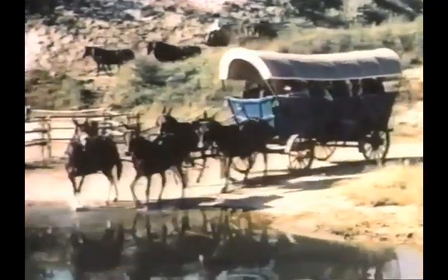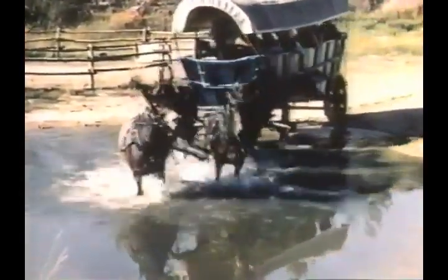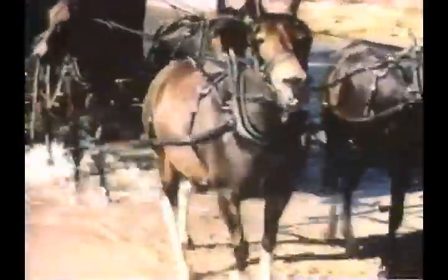Along with the mules that pull our covered wagon, there's a hinny in the harness, too. Now, a hinny is a mule crossed the other way, the offspring of a stallion and a jenny. It's the lead animal closest to our camera.